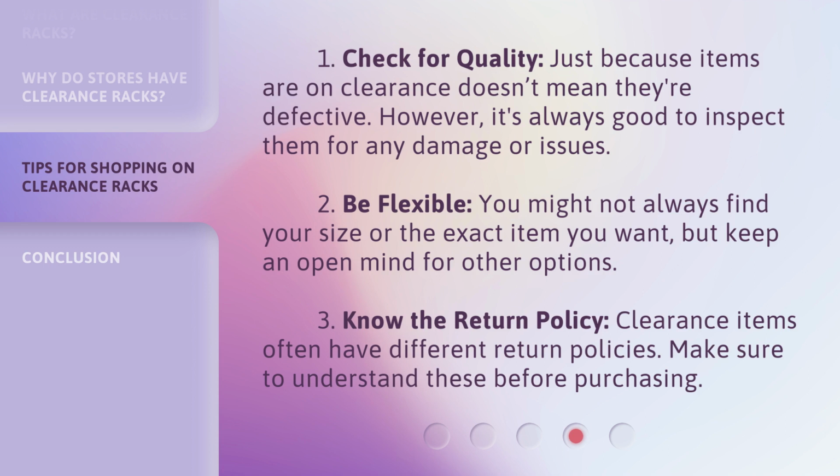3. Know the return policy. Clearance items often have different return policies. Make sure to understand these before purchasing.